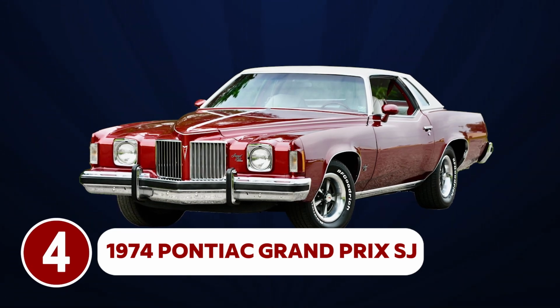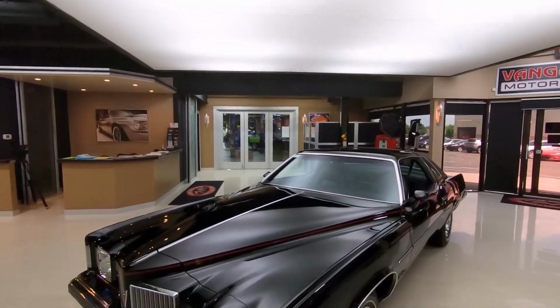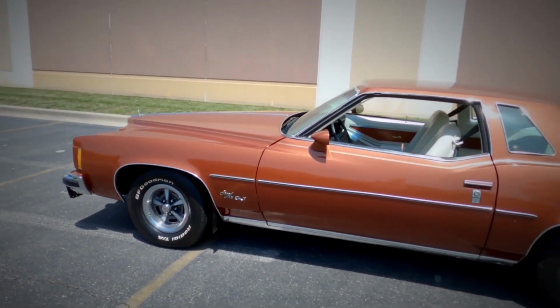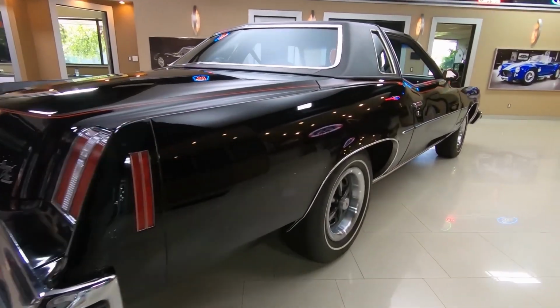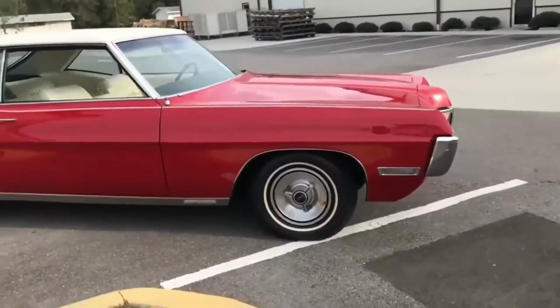Number 4 on our list is the 1974 Pontiac Grand Prix SJ. The Pontiac Grand Prix SJ has been through a lot of changes during its time in the car industry. The Clean Air Act was enacted, which marked the end of the muscle car era, and thus the horsepower battle among North American manufacturers was also over. Nevertheless, the Pontiac Grand Prix was still very much in demand during the 1970s, and the 1974 Pontiac Grand Prix SJ was the exception to the rule.